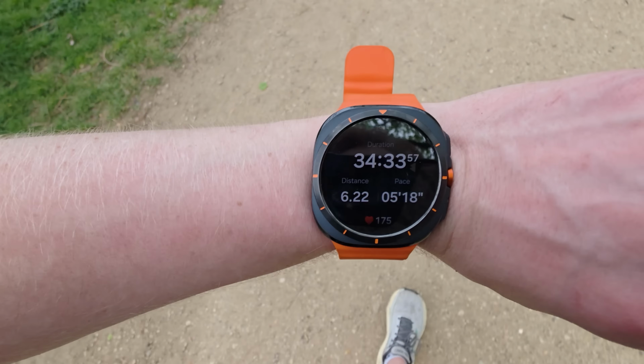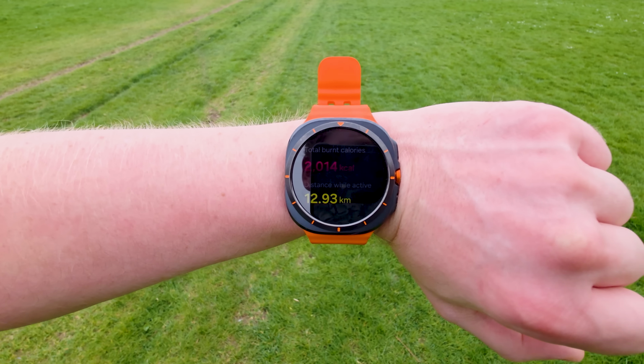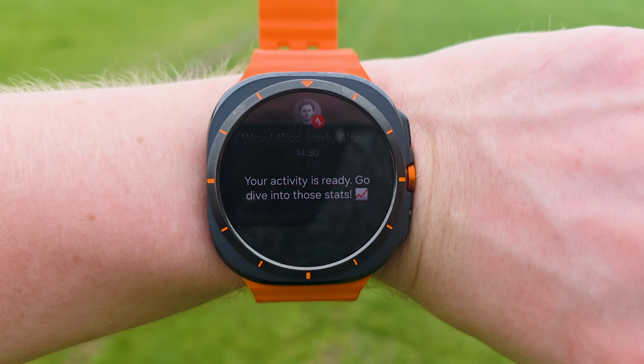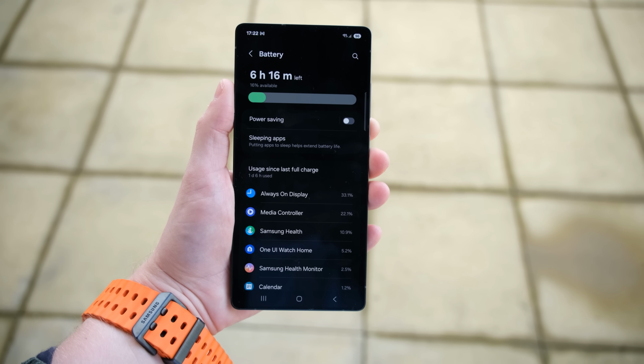Always a huge talking point for Galaxy Watch fans and especially Galaxy Watch critics. And I think the best way to do this is actually just to talk about my Galaxy Watch Ultra as it stands right now since its last charge. So yesterday it was a really heavy day for the Galaxy Watch Ultra. I did a 12.5 kilometer run, had the screen on max brightness, I had continuous heart rate going, I had always on display on, the works. It was a very heavy day. As it stands right now, it's on 37% and it's been exactly 1 day since its last full charge.